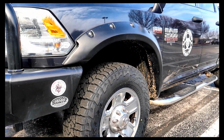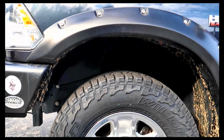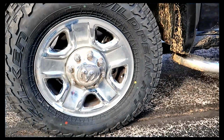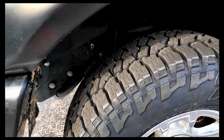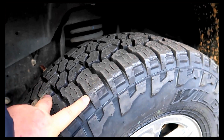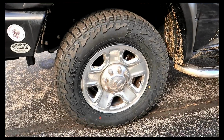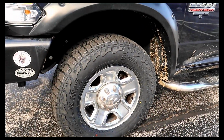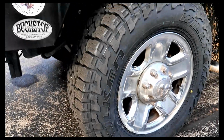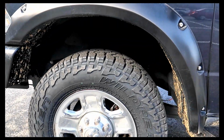So these are brand spanking new. And these are the Wildpeak Falken all-terrain tire. I've seen lots of videos on these where the tire wear is really good. So we're going to see. The price was so reasonable. They're supposed to get 40 to 50,000 miles on them. But the price itself, I mean, 700 bucks, you can't go wrong for that.